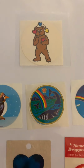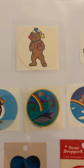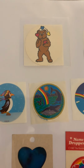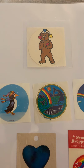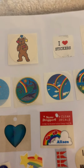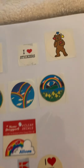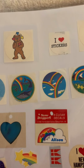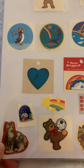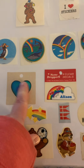You guys, this sticker, I loved this sticker. I don't know what it is about it. There's no brand on it, but I remember him. I think I traded with my friend Christine in middle school for him, and I thought I lost him. So I described him to the fellow sticker collectors in the Facebook groups, and I was able to source another one. So now I have two, and I just love him. He's just adorable.